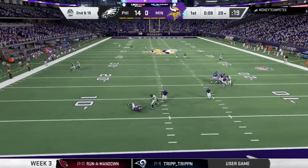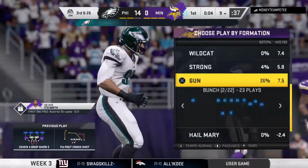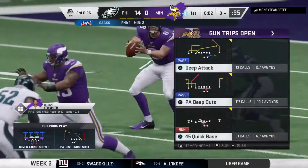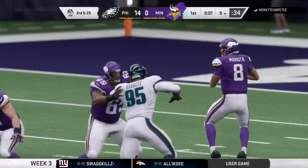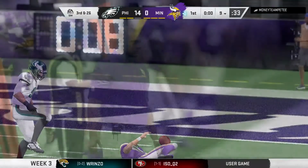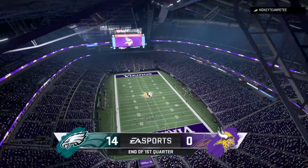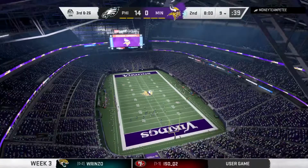On 2nd and 15 now. Mariota in trouble here, and down he goes. Back at the 8-yard line. In for the sack, Myles Garrett. Brings up third down. Need something from deep in the bag of tricks here after 1st and 2nd down went backwards. It's 3rd and very long.